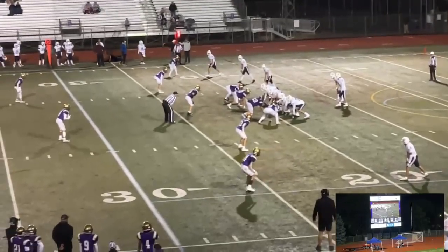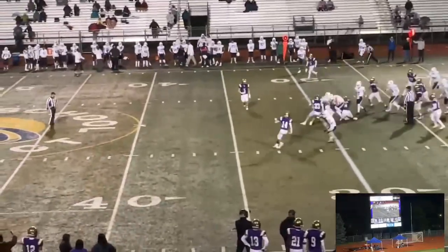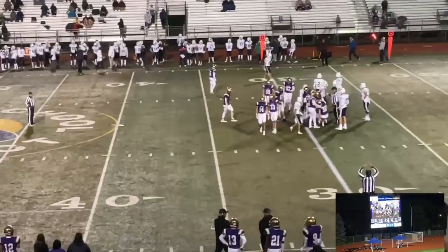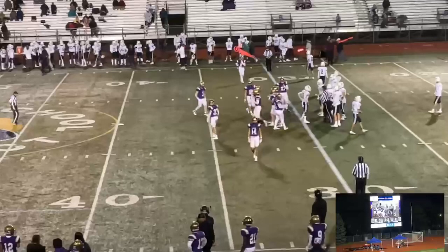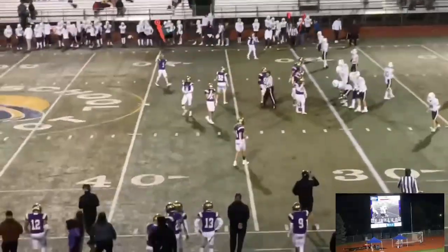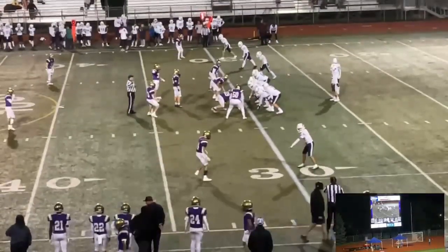Shotgun. Takes a snap. It's going to be a run. Has a lane. It's going to gain about 9, maybe 10 yards. I think they're going to give him enough for the first. Yep, 10 yards right at the 30. So first and 10. Caden Sauter's on the play. Or on the tackle.